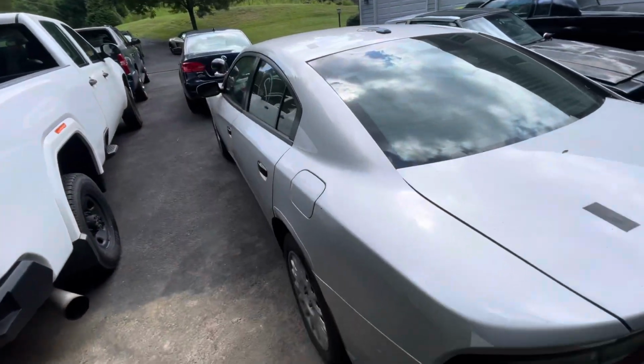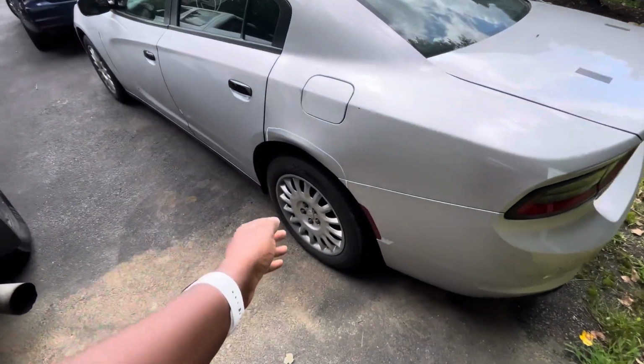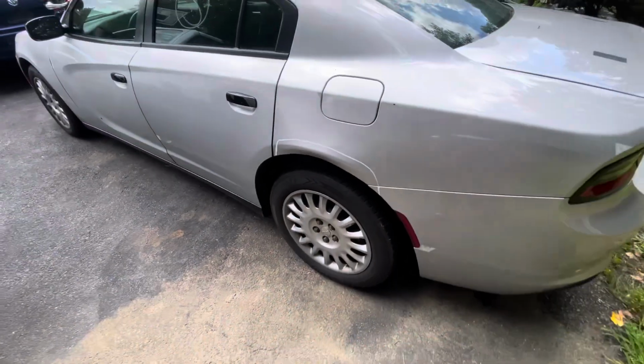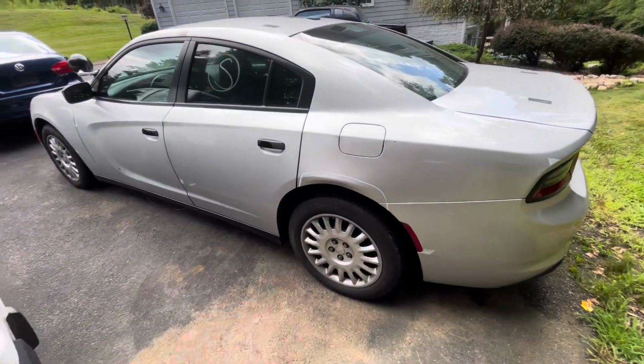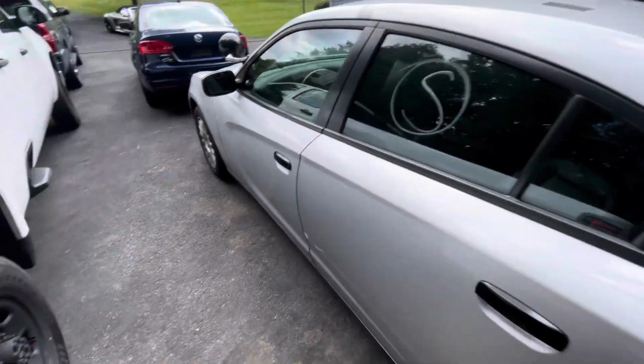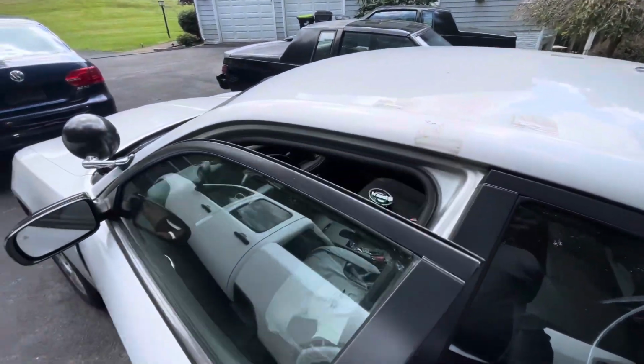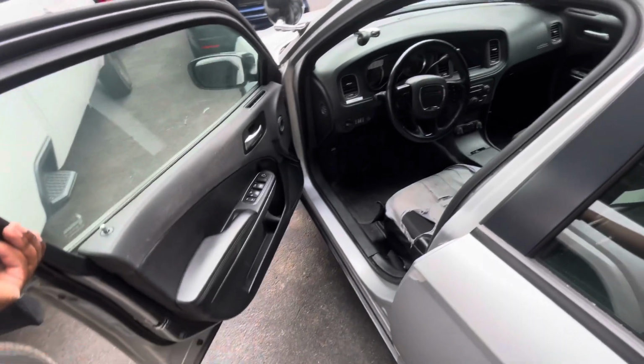More stuff that was removed. They got this huge dent right on top of the wheel arch, but no problem. Same thing with the residue on this side, but here it is.